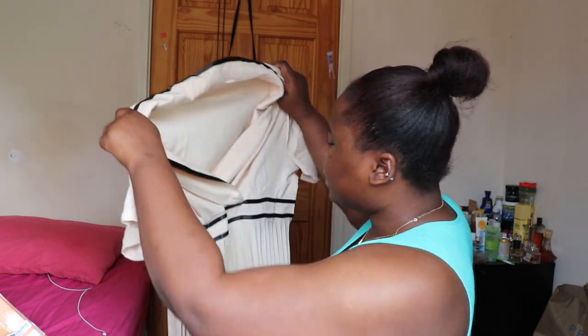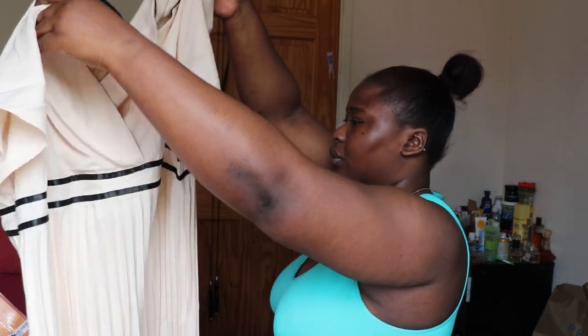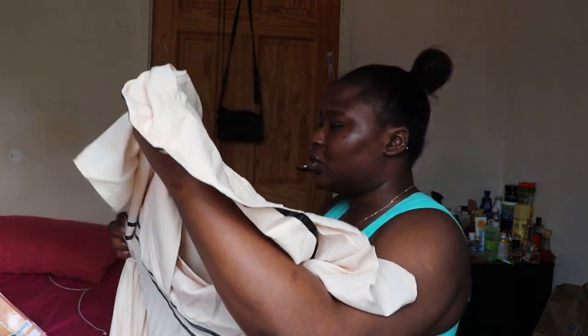And for me to buy something at this price, it was how much? This was expensive too because it's a long gown. This was £21.99, about £22. That's how much I got this gown. So let's see how it looks. And I got this in size 20.